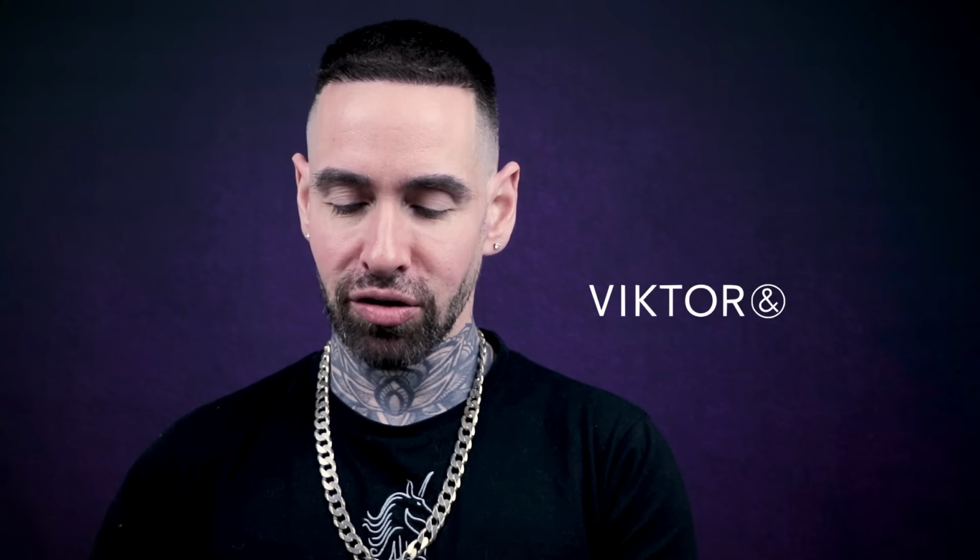Today I'm reviewing Viktor & Rolf Flowerbomb Eau de Parfum for her. This is £56 for 30ml, £78 for 50ml and £110 for 100ml. Top notes are tea, bergamot, freesia, with heart notes of jasmine sambac, orchid, rose, and amber, cashmere and patchouli.